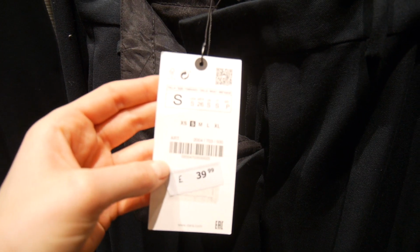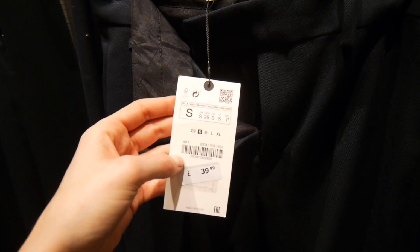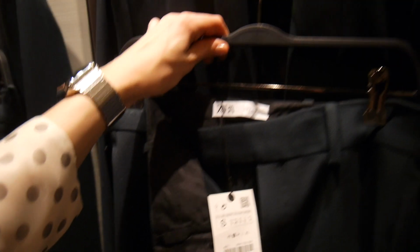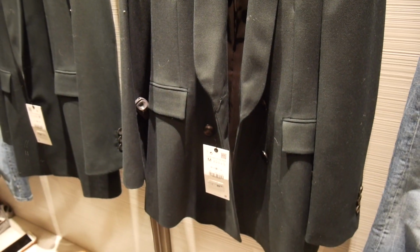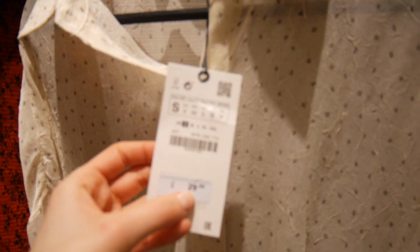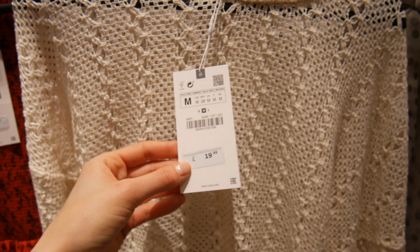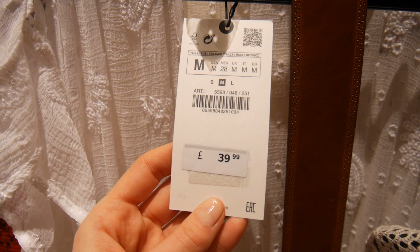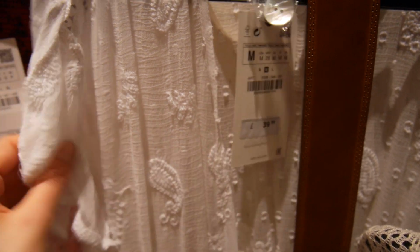So the trousers are $39.99. I tried a small, and the blazer is medium, $89.99. But yeah, it's lovely. I don't know if the color translates as well. The red dress was $39.99, size small. The oversized shirt was a size small as well, $29.99. The crochet top was size medium, and the little white dressy thing was $39.99, size medium.